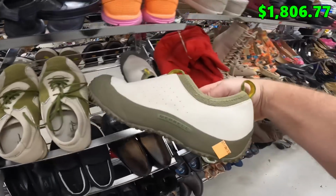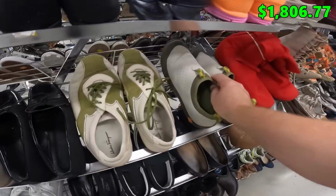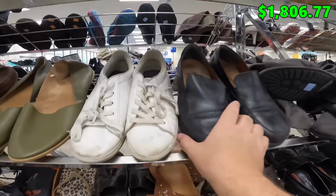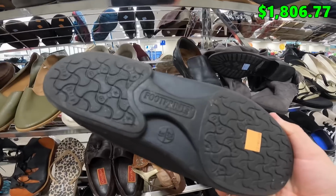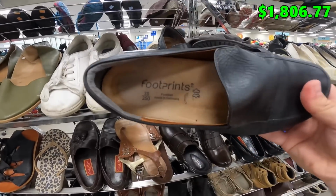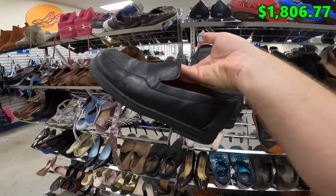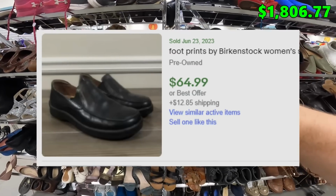We got some Merrells over here, but they are the ugliest Merrells I've ever seen in my life. They're in good shape though. Oh, we got some Salvatore Ferragamos, but you can see it's got a huge crack in the sole. Got these right here. These are called Footprints. I don't know if they're made by Birkenstock. Yeah, Footprints by Birkenstock. These are in really good shape. $6.50. Size 39, so a little bit smaller, but I'm still gonna grab them for $6.50. They may not sell for a ton of money on Whatnot, but maybe a reseller can grab them and flip them on eBay. These are probably worth like 50 or so on eBay.